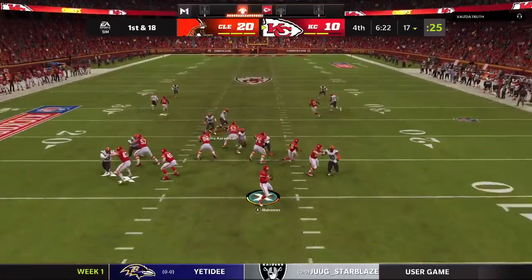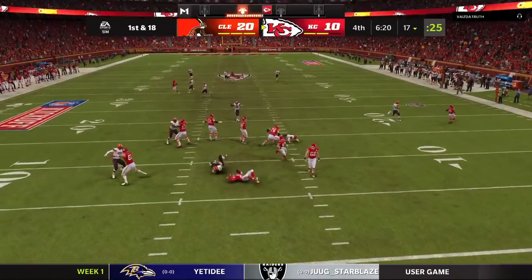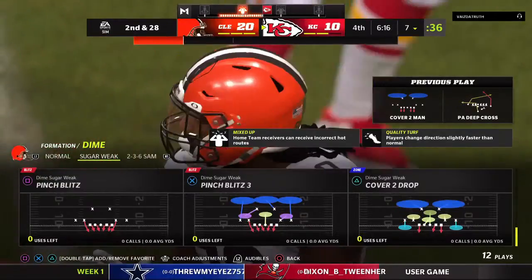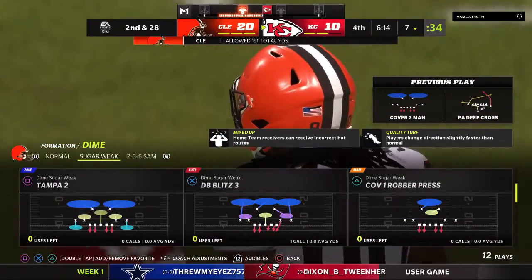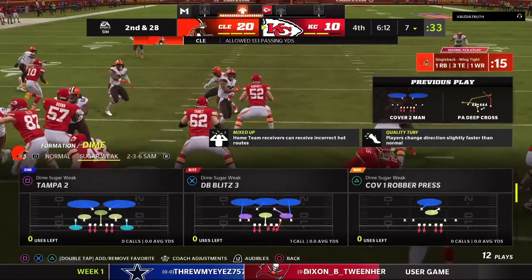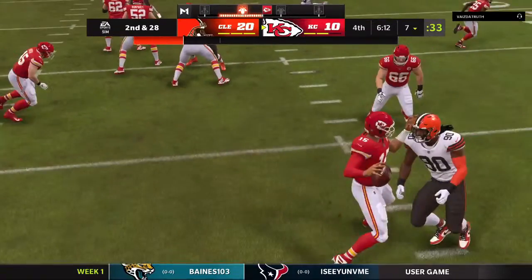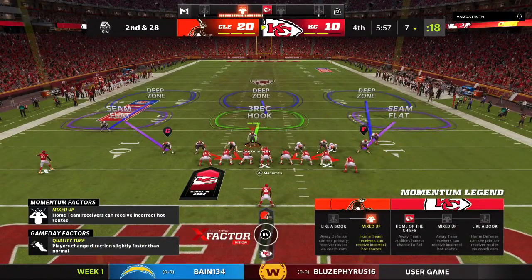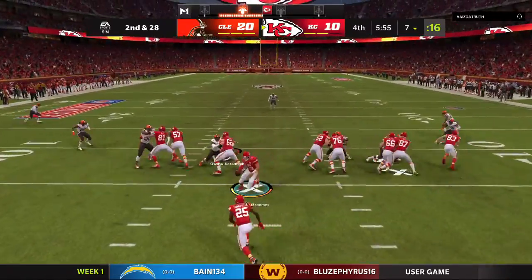They go play fake. Mahomes. And he's taken down. Back at his own 7. Jadeveon Clowney getting him once again, his 3rd sack of the afternoon. Now this one from about 2 counties over after the sack. They come up on a 2nd and very long.